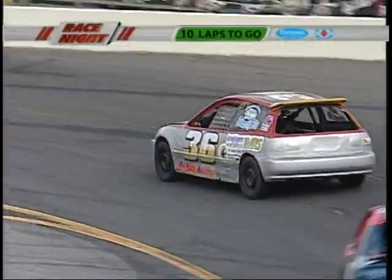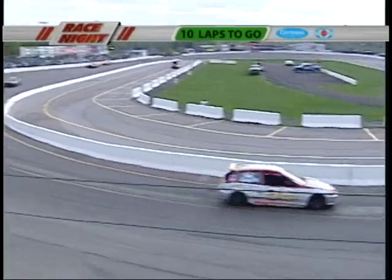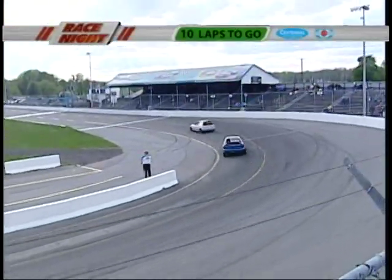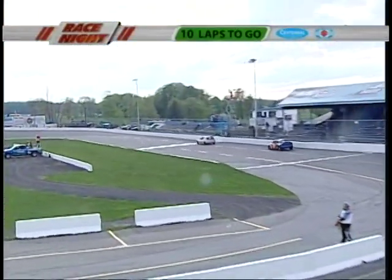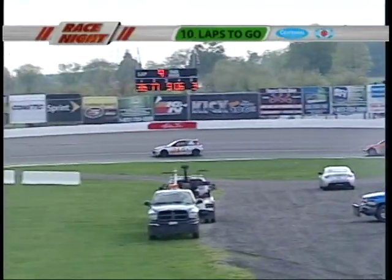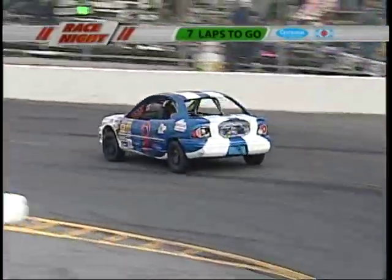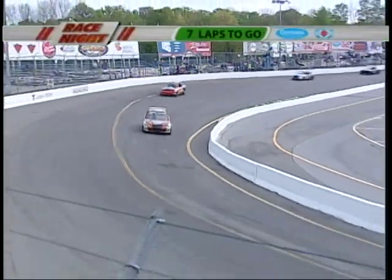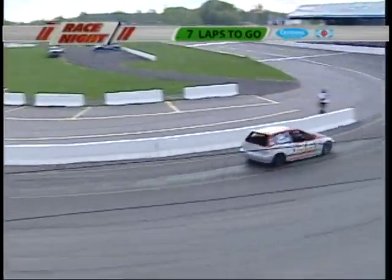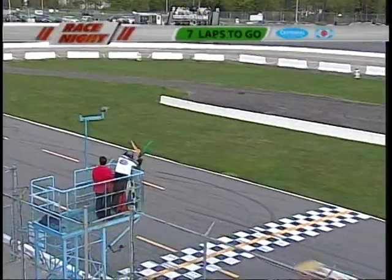Good side-by-side battle for 3rd place. Charlie Smith working the high side. Gets around Ryan Hardy, and he will take the spot. It's still Corey Young at the front. Corey Young leads Mike Getliff by 2 car lengths.